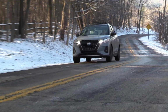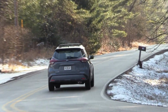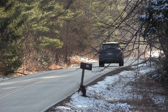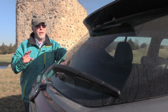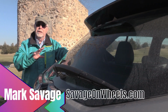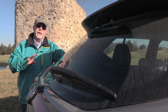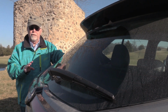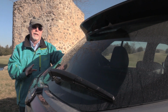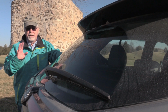All right, so this is the Kicks. There are three versions: the base, the SV, and the SR. This one's the SR. The base model starts at about $21,500. Not much starts at $21,500. I know Hyundai has the Venue, which is very similar to this, and it starts in that price category. Then you go up to like $23,500. This one's a little over $24,000 for starters, and just short of $28,000 because it's got a few options on this one, a couple of which you'd like to have, the other couple maybe not so much.